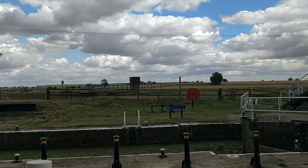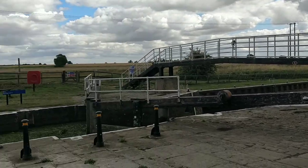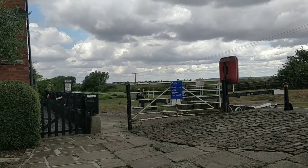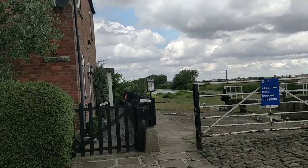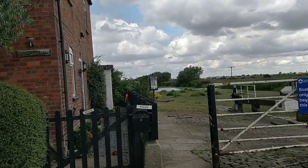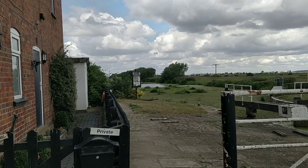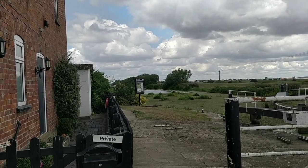This is Bardney lock number 2, and you've got water there, but you've also got water here at the head of the lock. It's very nice. Oh God, look at that weed coming in there. Oh my word, this is Pocklington all over again. I don't want flashbacks about that, no.